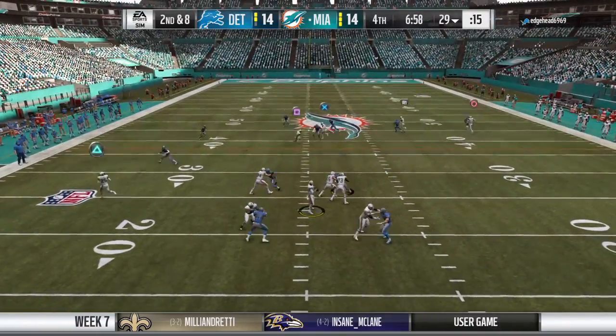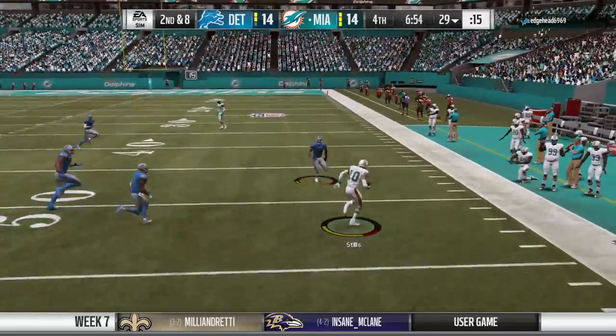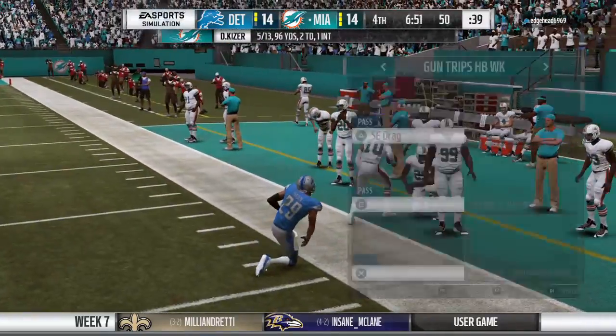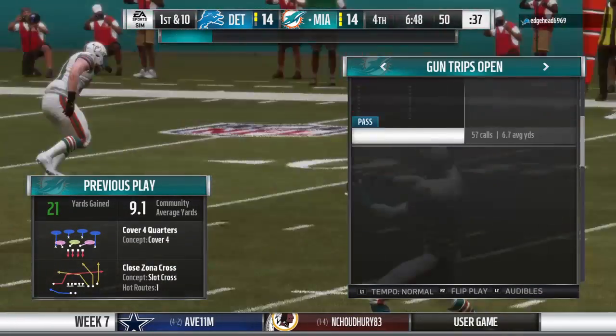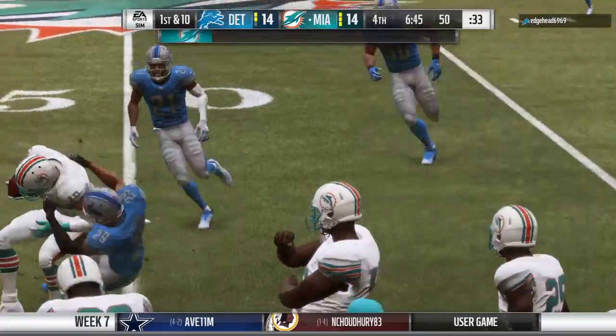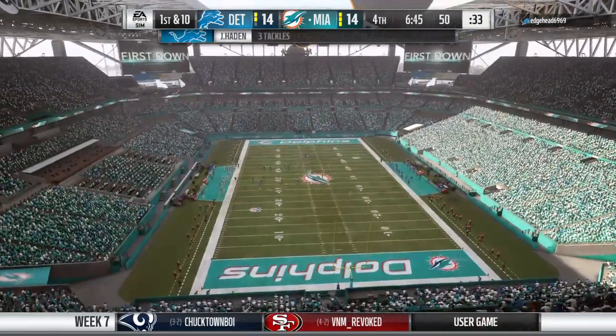From the gun, Kaiser. It's caught, Stills, right side. And he's brought down after a very nice gain. A nice gain of 21 yards. They hit that crossing route really well. Excellent timing, puts it right on him, and he keeps running. Yeah, turned it upfield for good yardage.